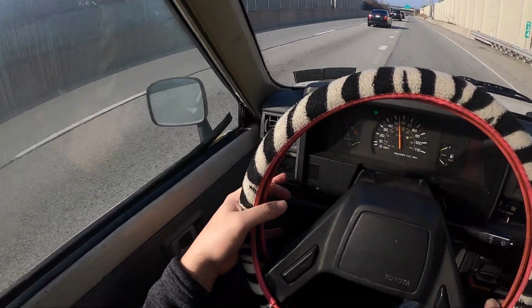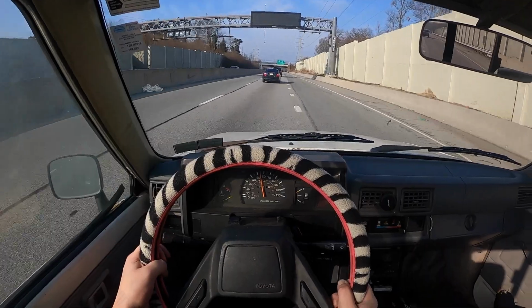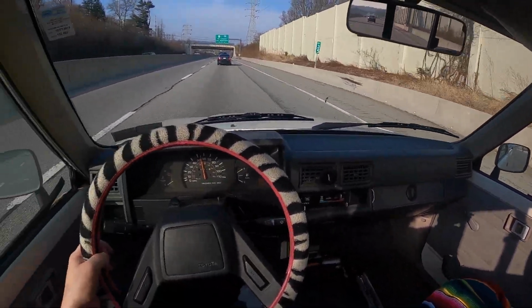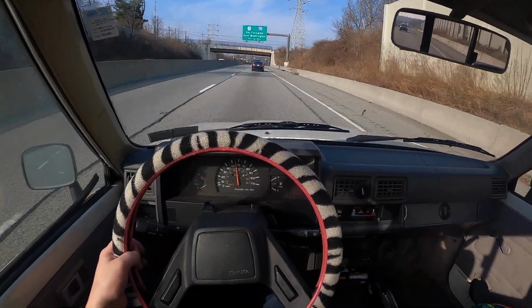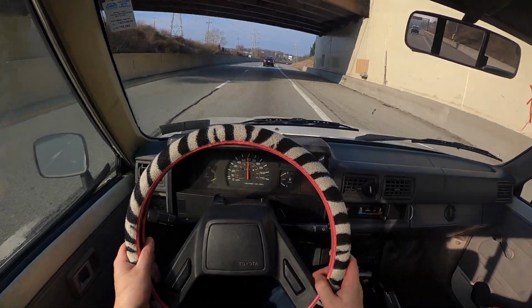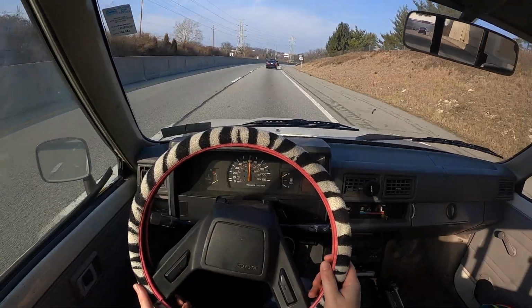It's not always the easiest checking your blind spot in here, just because the cab just kind of ends and you're relying on the back window to check your blind spot. That does take some getting used to.